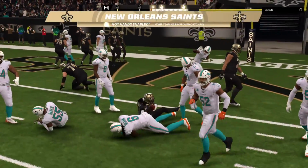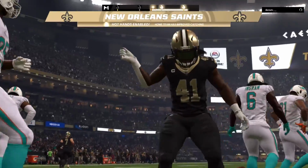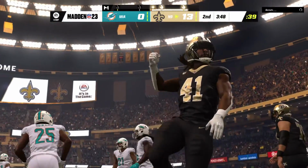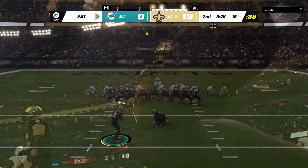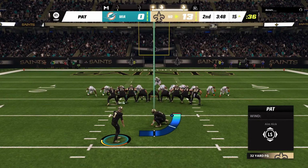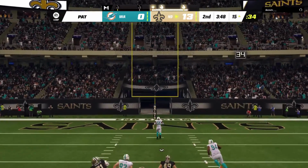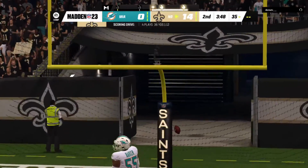On 2nd down, Kamara. And he is into the end zone. Touchdown, New Orleans. A 1-yard touchdown run from Alvin Kamara. And the Saints go up by 2 touchdowns. Lutz to try the PAT. And it's good to make it 14-0.